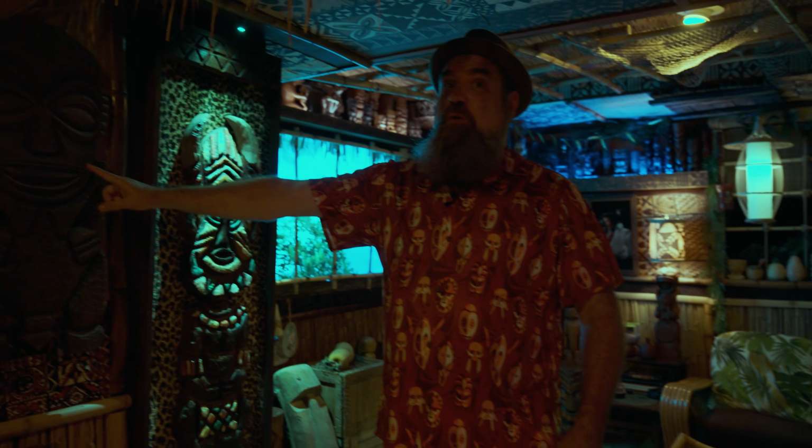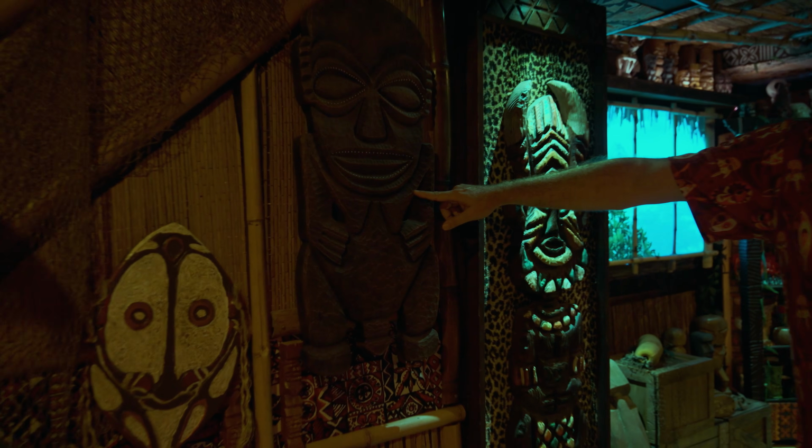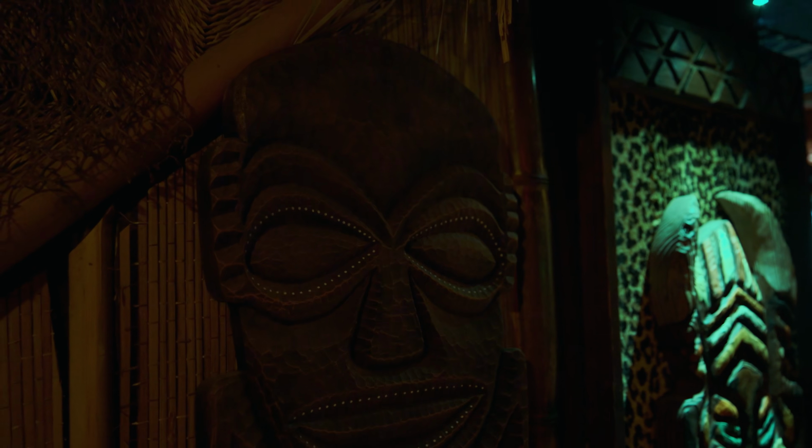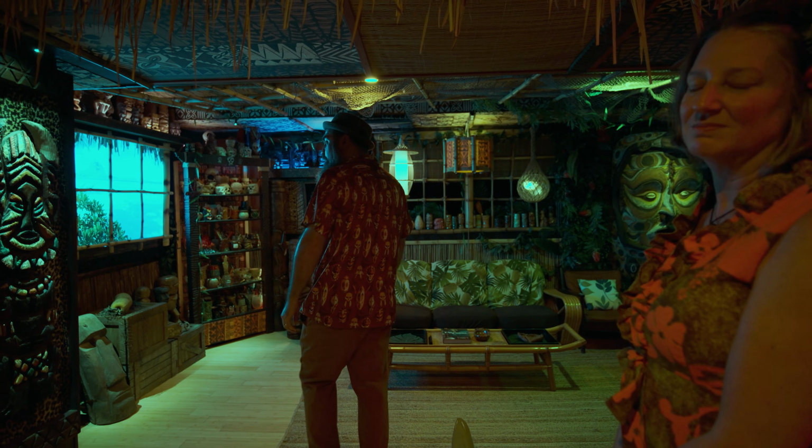Now you will see a lot in this bar. Walking around, you'll see a lot of stuff from Lake Tiki, Dave Hansen, who's an incredible carver from the Great Lakes, right? He's from Milwaukee. He's a good friend of ours. I'll probably point out a few more of those before we're done.